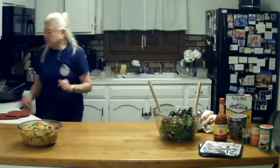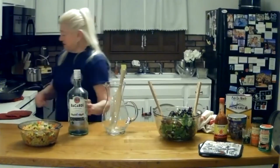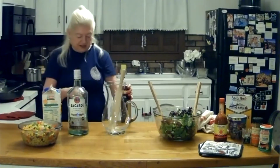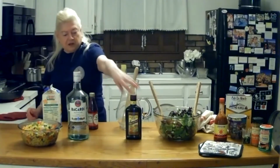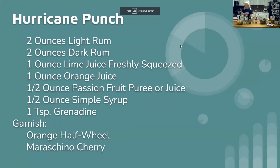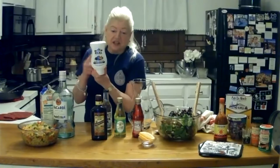And while I'm doing that, we're going to do the last item, which is the hurricane. Now, this is a famous dish, and it has all these neat ingredients. You have your light rum, your dark rum, grenadine, lime juice, simple syrup, maraschino cherries, orange half wheels, and this passion fruit puree. Now, you can get this in fine liquor stores, let me tell you, which is what I did. You will not believe what this tastes like.